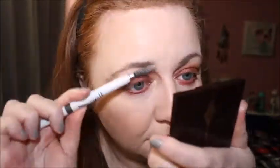Right, so we're going to go in with the e.l.f. pencil, but just to comb the brows out. I don't have any more brow pencil left in that e.l.f. brow pencil, so I pulled this one in. I got this a while ago. It's from Sport FX, and it's a Definition Duo eyeliner pencil, and on one side you've got the brow product, and then on the other side you've got the eyeliner.